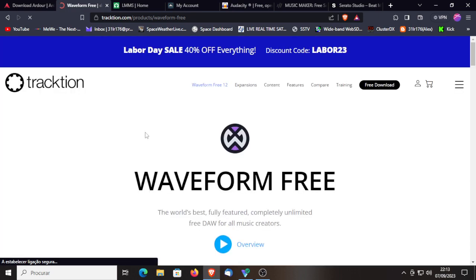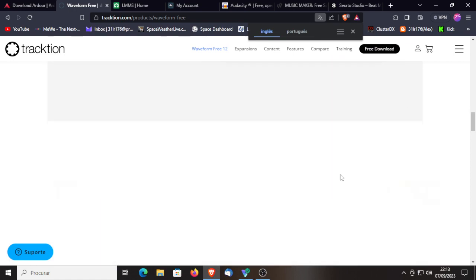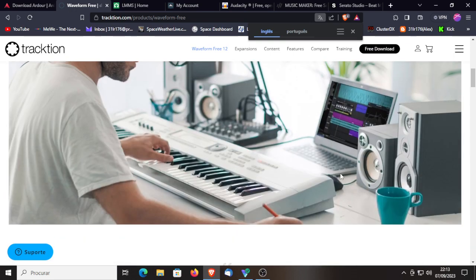Then the next one I want to recommend to people is, of course, Tracktion Waveform, which is a fantastic free DAW. You can get the free version, and you can update it with little packages.